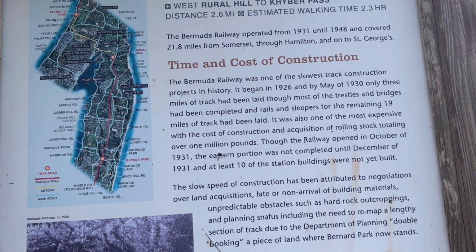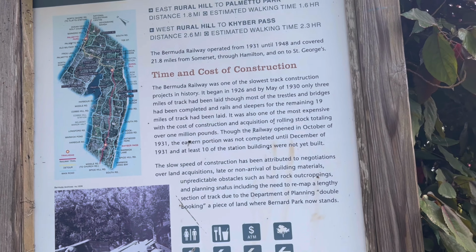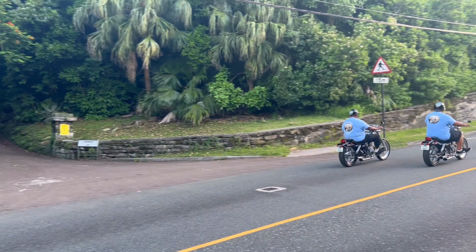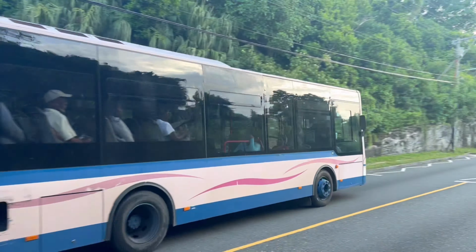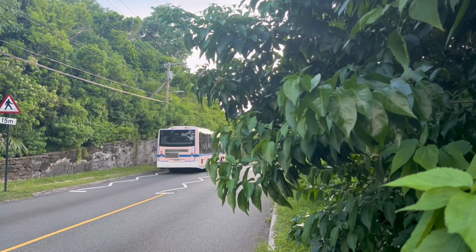Actually, today, the railway trail no longer runs. I'm lost. I don't know where I am. This is the main road, but it doesn't look like the main road where buses pass. I stand corrected. It is the main road where buses pass. Now I don't know what happened. Am I so bad at directions that I thought that the main road is on that side?